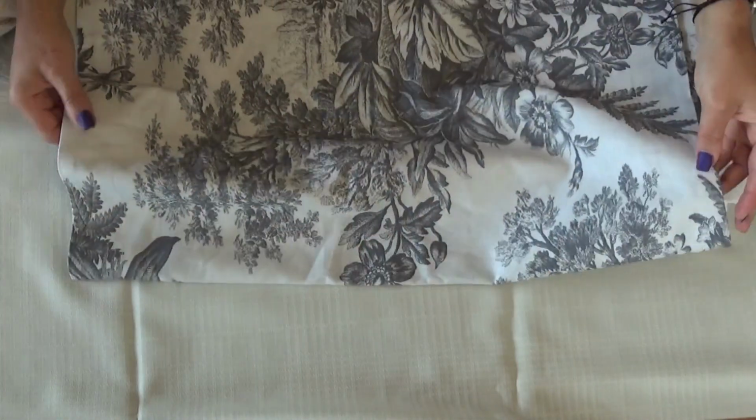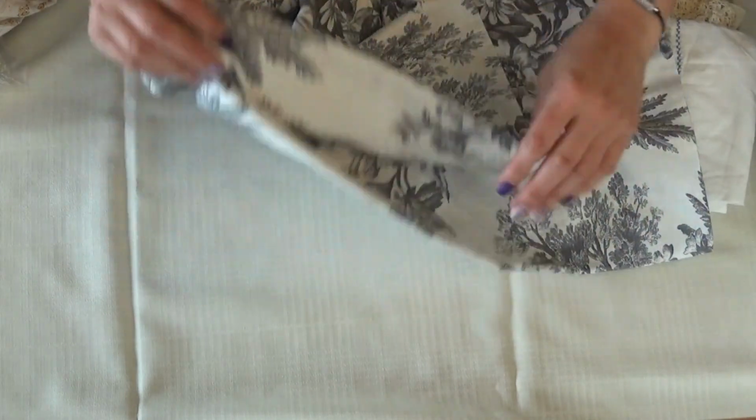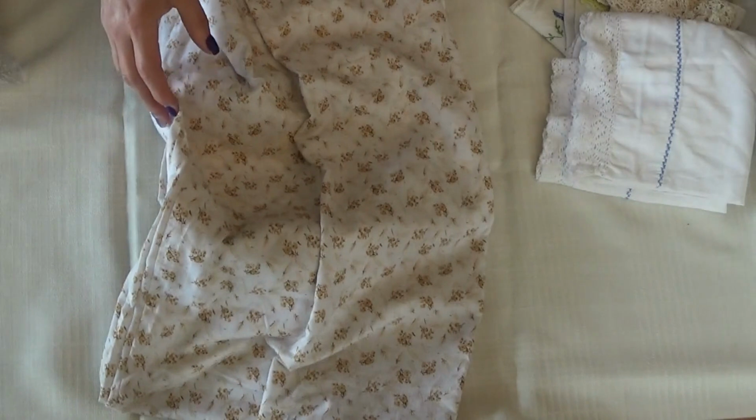Basically, I'm getting twice of what you see here, because since it's a pillow sham, it's folded over, so I'm getting twice the amount. And then we'll do the pillowcases, and then we're going to dig into, oh, this is the other piece of clothing I forgot to show you guys, was off to the side.